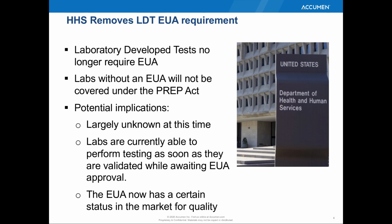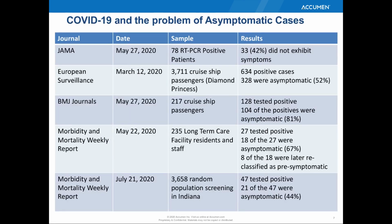So why is that important? Why do we need those claims for the asymptomatic population? How is the asymptomatic population possibly different from the symptomatic population? When it comes to COVID-19, asymptomatic positive patients have been found to be a significant portion of our positive patients. The table you see here summarizes very briefly 5 journal articles that attempted to quantify the proportion of asymptomatic positive individuals.